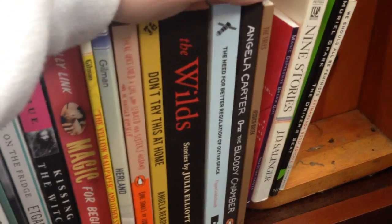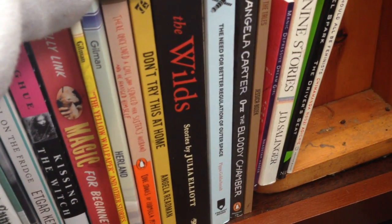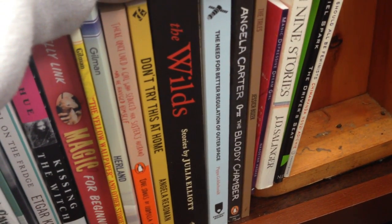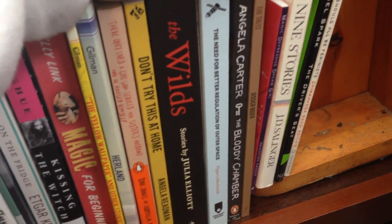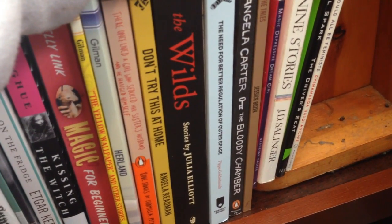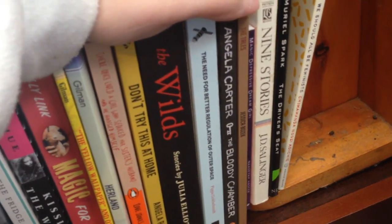This is The Tales. And then that's from Les Fugues. That's the press name. This is Manic Depressive Dream Girl, 9 stories. This is The Driver's Seat by Muriel Spark, and We Should All Be Feminists.